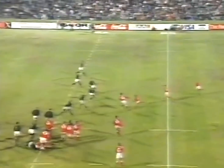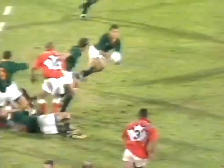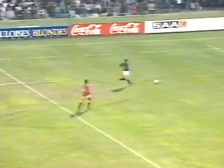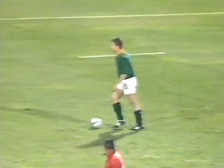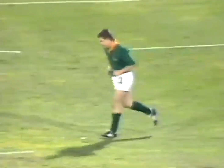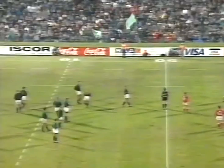Graf, as usual, with a good feed to Gareth Rees, but South Africa take well. That's Christian Scholz. Well, Peter Hendricks was in front of the kicker on that occasion, because without that, one fancies with the pace of the man and a kind bounce, he would have scored. Well, a hairline decision there made by the referee there. He ruled that Peter Hendricks was ahead of the kicker.